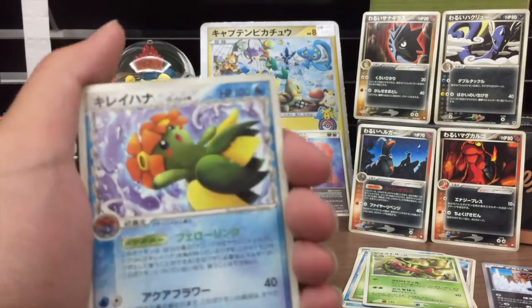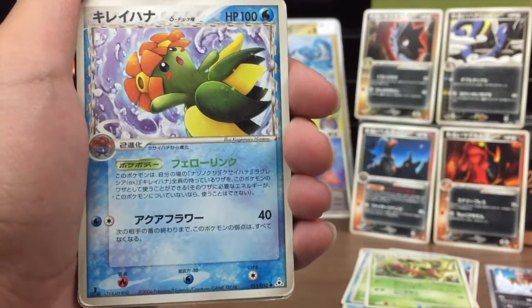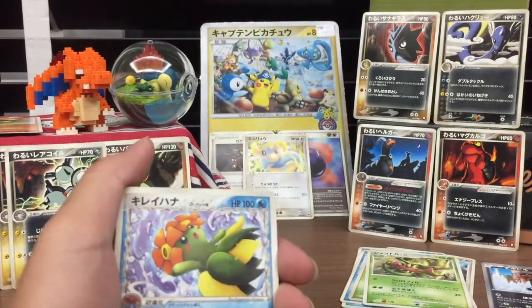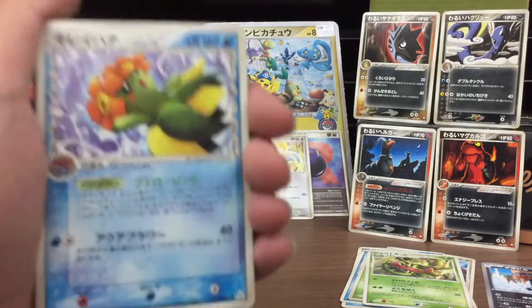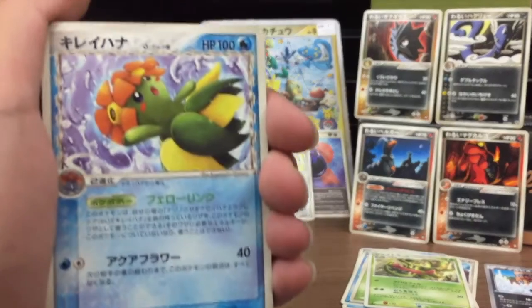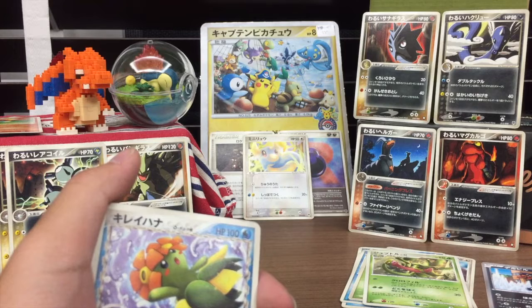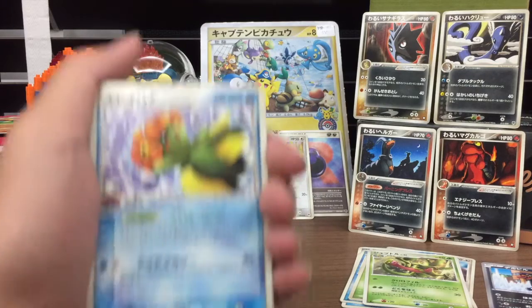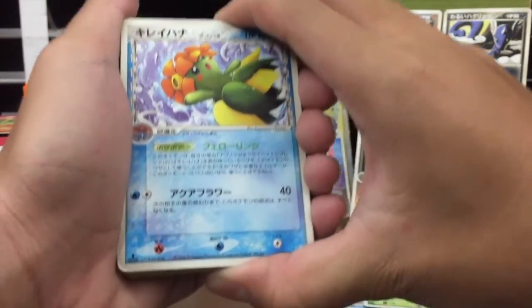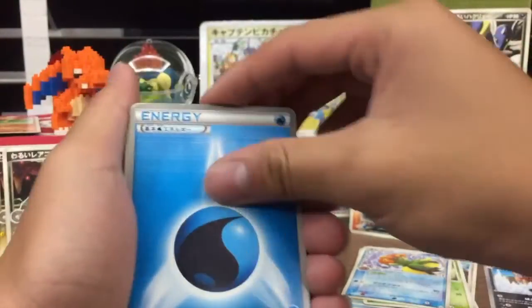First edition Delta species. What is it called? Bell. Not Bell. What is it called? It goes... It's not. Ugh. Gloom. What are you called? What evolves into Gloom? Oddish. Oddish, Gloom. And then is it Vileplume? And I have no idea what your name is. I can't remember. But first edition in 2006. Not bad.